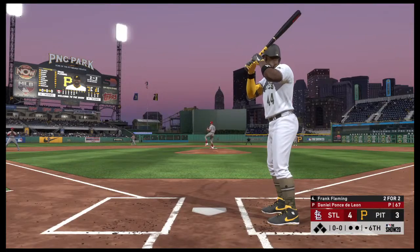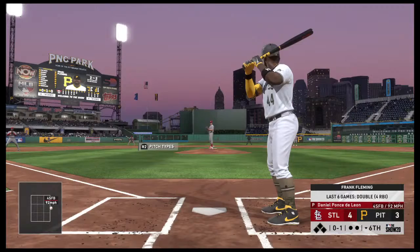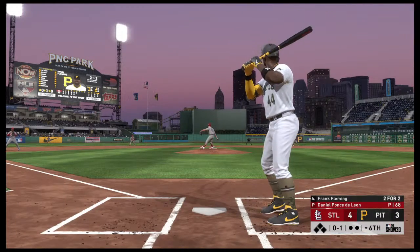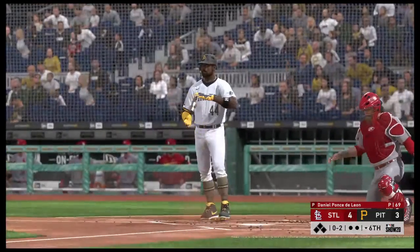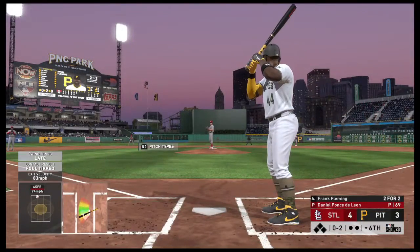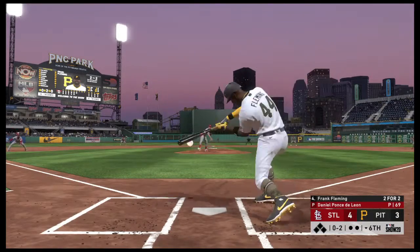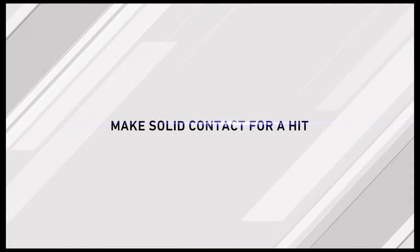First pitch of the at-bat. And, oh, looked inside, but that's ruled a strike. 0-1. And it's fouled away. And he struck him out. Good pitch there as he registers his 8th punch-out.